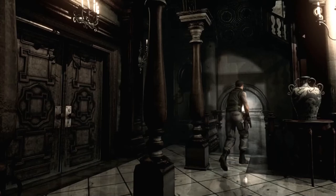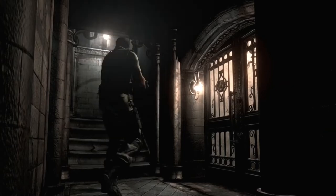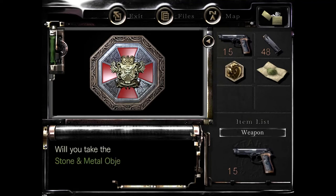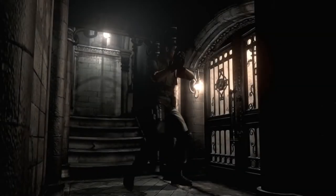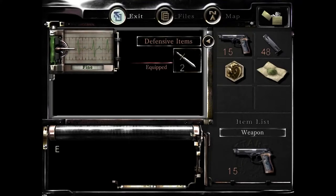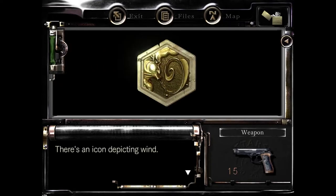Okay. Back to the front of the house, the mansion. All right. Something about that other indentation. Take the stone metal. No. Wait, can we take them? Not necessary to use this now. Not necessary. We have to. Do we need to examine this? Wind crest. There's an icon depicting wind.